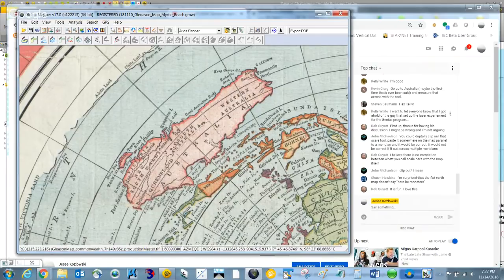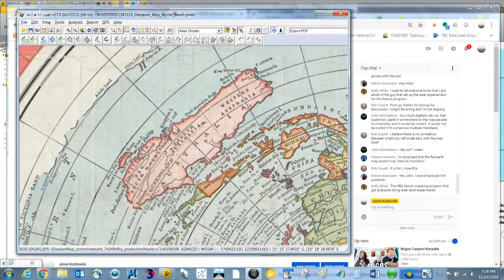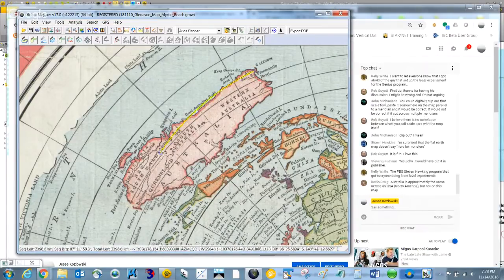Now, trying to address a lot of people. Kevin wants to go up to Australia. Yeah, it's up here now. Go up to Australia and measure that across with the tool. Okay. Where do you want to go from? I see something called Albany, and there's Sydney. Okay, so let's go from Albany to Sydney.